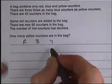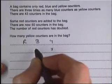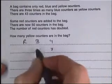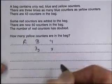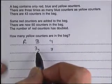Okay, well, let's call the number of yellow counters Y. What do we know about the blue? We know there are 3 times as many of them. So we know there are 3Y blue. So whatever this number is, there are 3 times as many here.